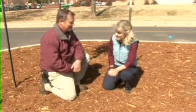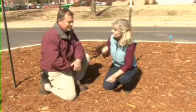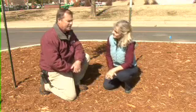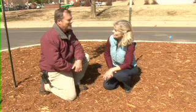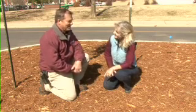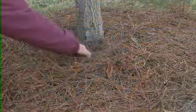Absolutely. How deep do you apply the mulch? Well, once it's compacted down and settled down, we like for it to end up being about 2 to 3 inches. We think that's plenty. And around the trees, does that raise a question? It does. Something maybe we need to talk about? Yes, it does. I get a lot of calls and comments from people about why do we pile mulch up around our trees? Well, really we don't.